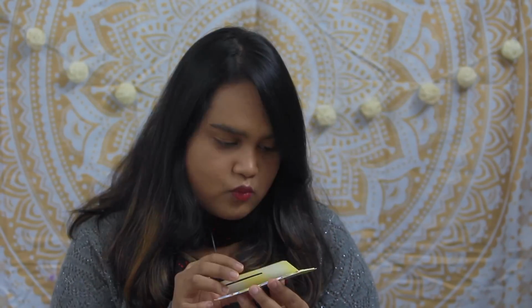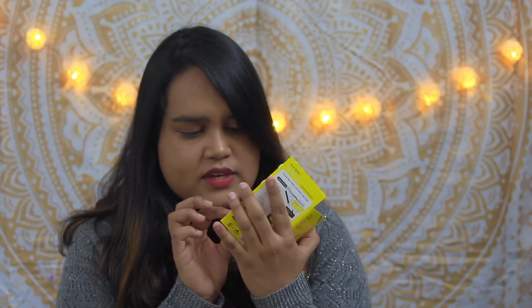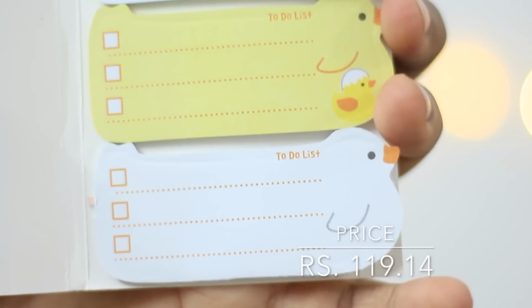The last piece of stationery that I bought was this bird sticky tape. Again, I think it's from Artbox. So this is a bird pattern to-do list. It has 3 checklists. I think it has around 10 to 20 sheets each. It's again quite worth it. The price was around 119 rupees. It's really quite cute.